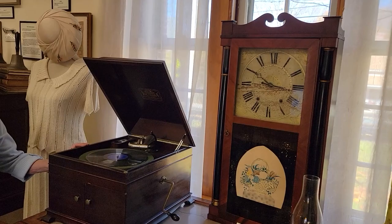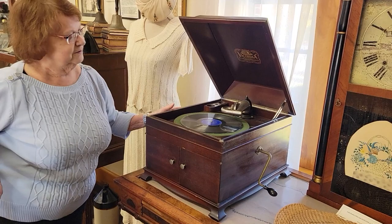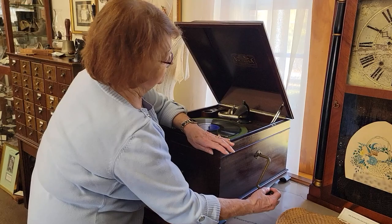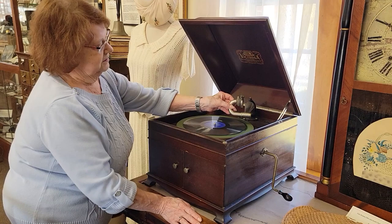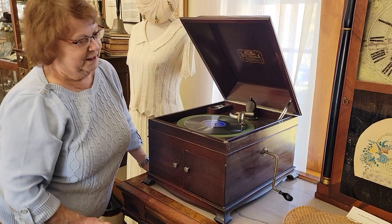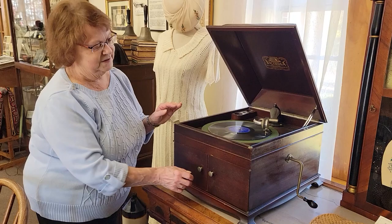This is a wonderful Victrola. It does still work. I'll play a little bit for you. So, no electricity. Remember, you have to wind this up to get some power behind it. Then there's a lever on this to get the turntable going, and you have to place a needle on it. Now, we love to share this with the children, that this is the way you do volume control.